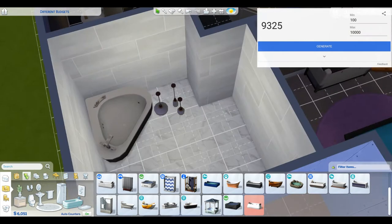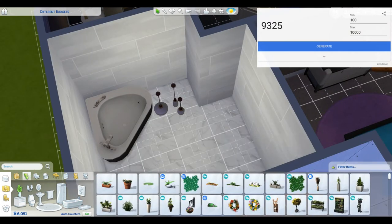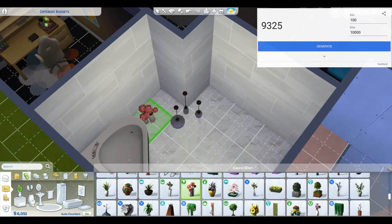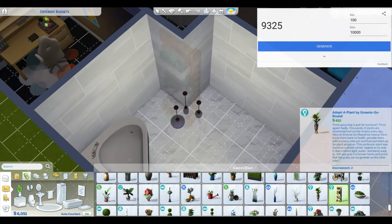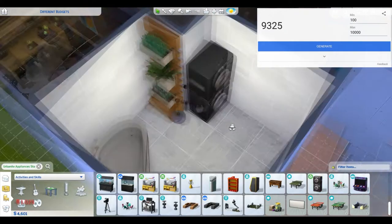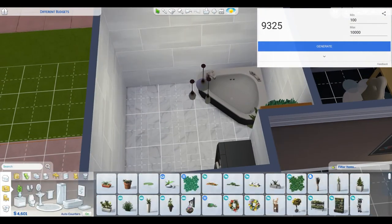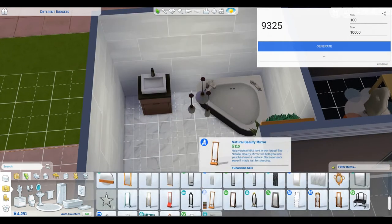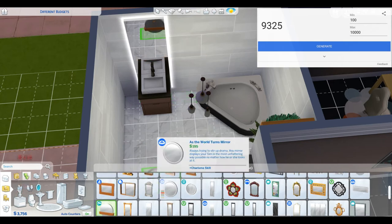The budget is a lot more, which I really did not anticipate: 9,325 simoleons. I really did not expect that for the budget. But it is what it is. First things first, laundry. Kayla's build didn't have a laundry room, nor did it have an office.